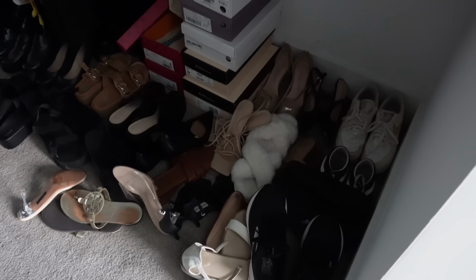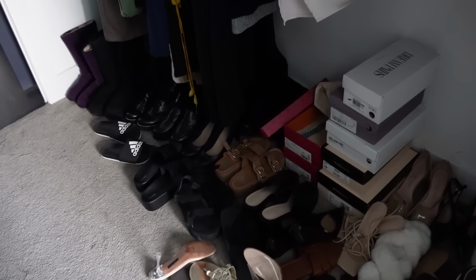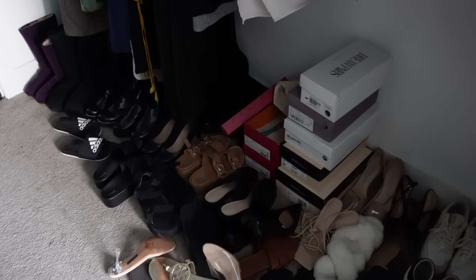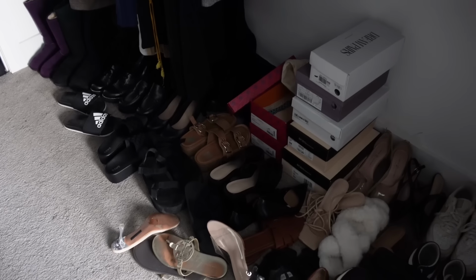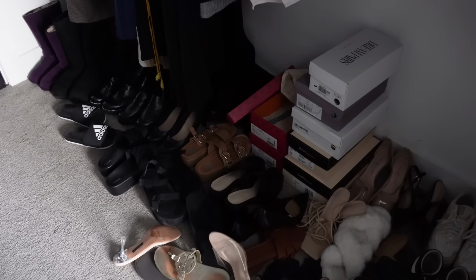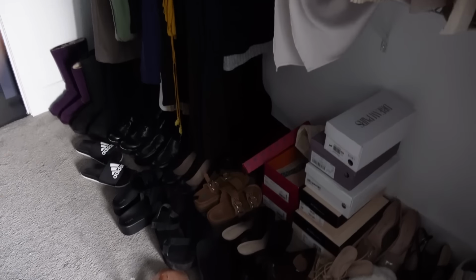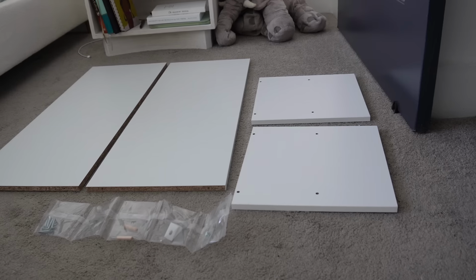These are sandals and tennis shoes. So obviously I pretended to make this a little bit organized, but I hate it. It's been like this for about a week since I unpacked this. And I'm like, I can't keep doing this without a box. So we're about to build the shelf, I think, first. And then I may move the hanging stuff down. I haven't decided, but we'll figure it out.